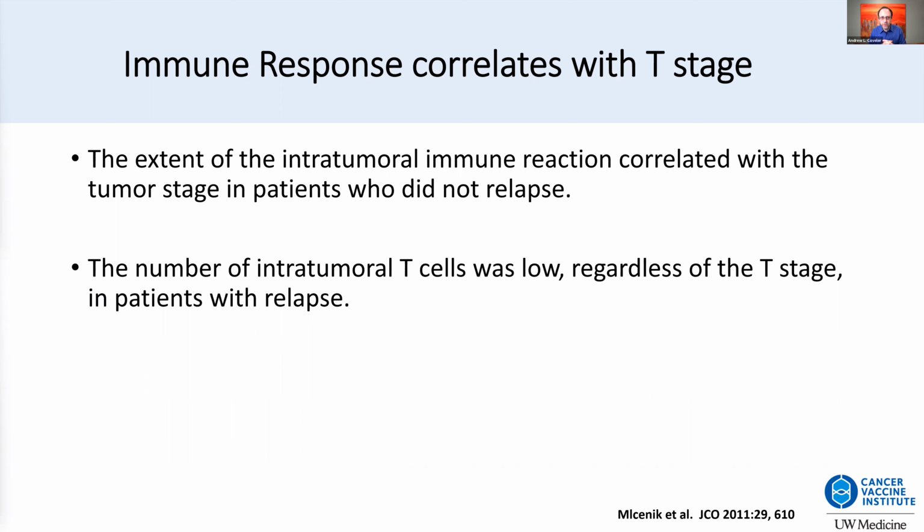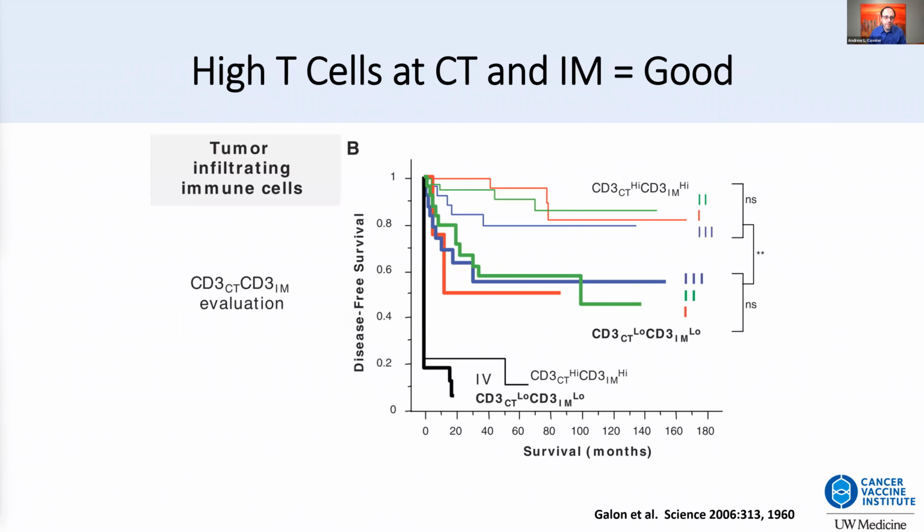So the extent of the intratumoral immune reaction correlates with tumor stage in patients who did not relapse. And the number of T cells was low, regardless of the T stage, in patients who do relapse. And this picture is just once again showing what I've already gone over, so I'm going to pass on.